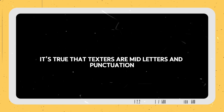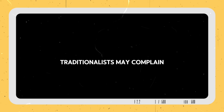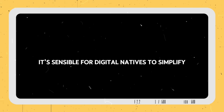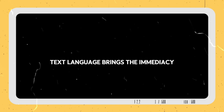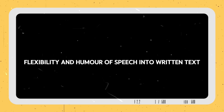It's true that texters omit letters and punctuation, but most know when they are doing it. They are effectively bilingual. Traditionalists may complain, but with so much information to process, it's sensible for digital natives to simplify when they can. Text language brings the immediacy, flexibility, and humor of speech into written text.